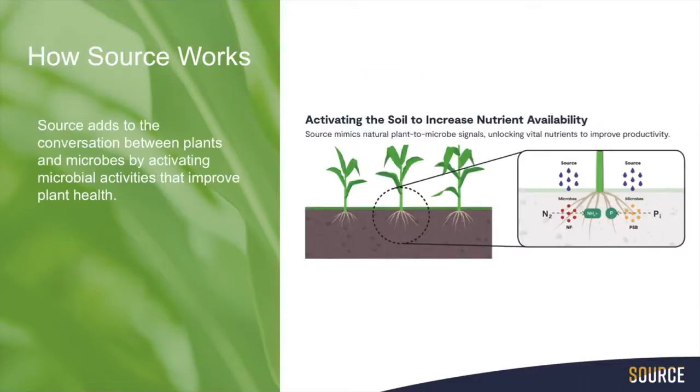Well, if we think about the soil and root microbiome life, what we have is a situation where the plant is communicating with microbes, and this communication is happening so that the plant and microbe can exchange nutrients and cycle nutrients through the soil. What we figured out how to do is to stimulate that conversation, to basically add chemistry that we design in the lab to that system and enhance the natural metabolic activity of those microbes.